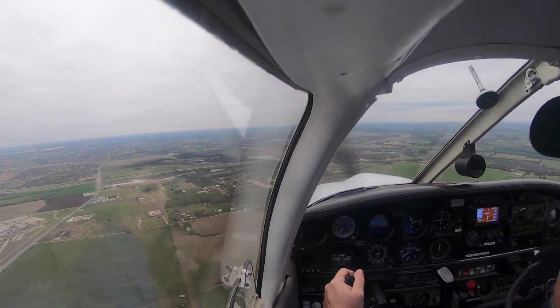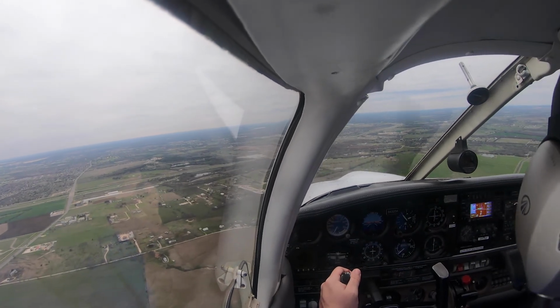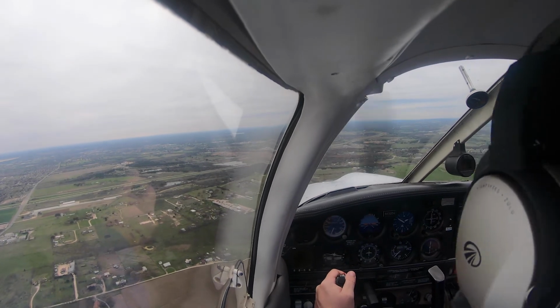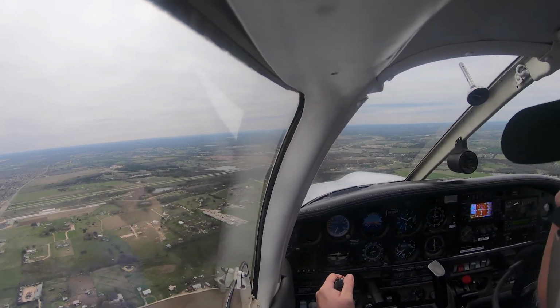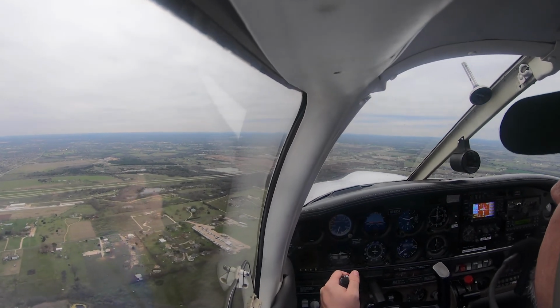Alright, so we're coming in for landing, and I know we did this. Gas, still good. Air is down. Mixture, fuel pump, and seatbelts are harnessed. Good. Not much has changed, but you know, just get you in the habit for whenever you fly other things.